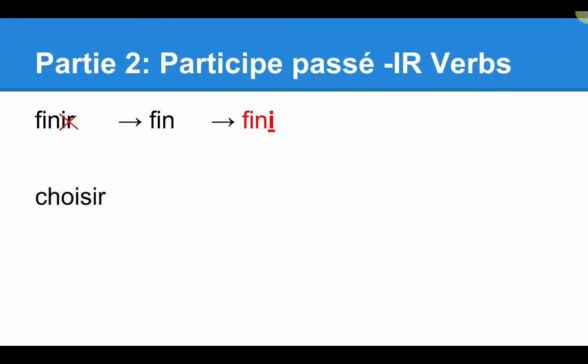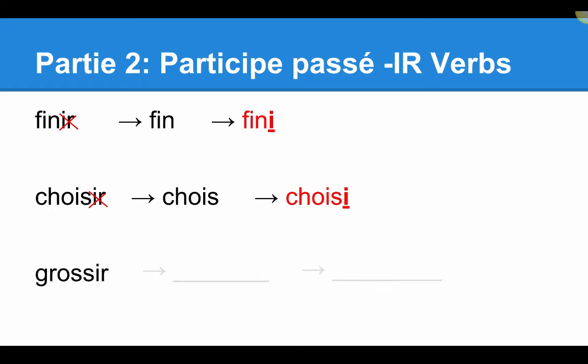Okay, another example, we have the verb choisir, to choose. I take off the IR, I get chois, and then I add an I to the end. Choisi. See if you can do this one, grossir, on your notes sheet on your own.